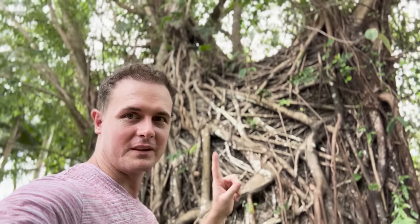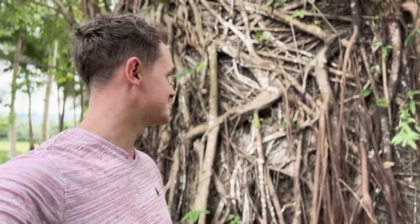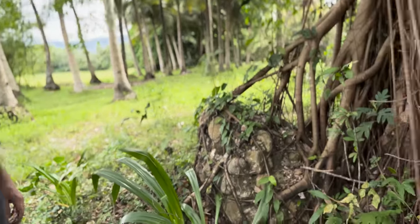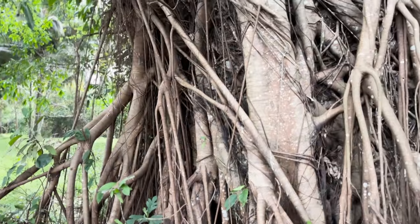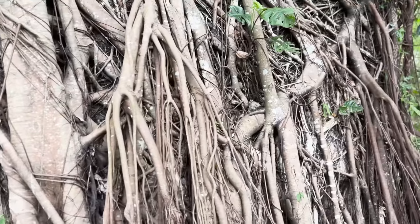I'm going to climb up. We're going to have another look inside like I did 6 years ago. Yeah, that would have been it. That would have been where they sort of went up, the staircase. There's trees overtaking it.